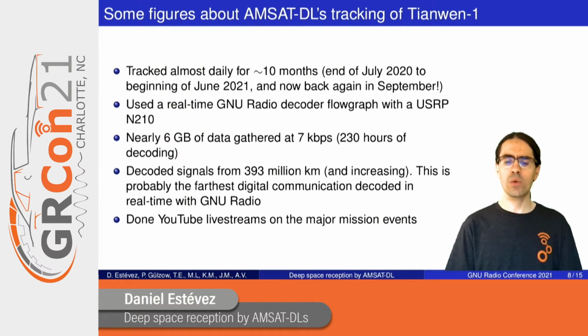AMSAT-DL has been tracking Tianwen-1 with Bochum Observatory for around 10 months, beginning at the end of July last year when it launched until the beginning of June, and now back again in September. Unfortunately, in the beginning of June, there was a huge thunderstorm in Bochum, and this made some of the motor controllers of the dish fail, and they needed to be replaced. So the dish was out of service for a few months in the summer. But now, in September, this problem has been fixed, and Bochum is tracking Tianwen-1 again.